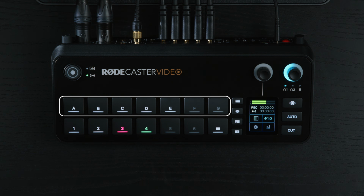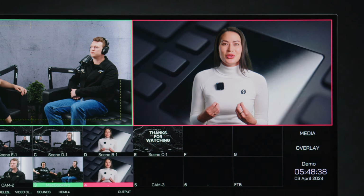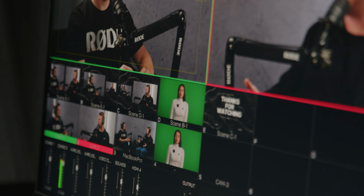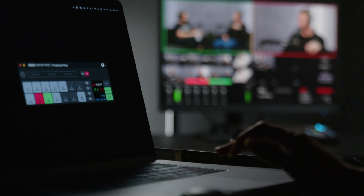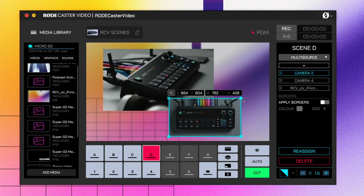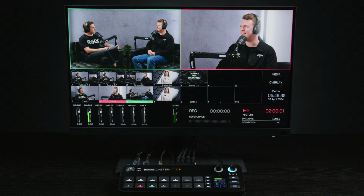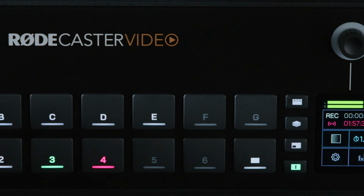One of the key things that sets the RØDECaster Video apart from other switchers is its scene-based switching workflow. On the front panel, users have access to 7 different scenes, essentially 7 user customizable layouts comprised of video inputs, media, graphic overlays, chroma keys, and other video elements, which can instantly be recalled at the touch of a button. These can either be created on the unit itself or on a computer using the software Scene Builder, which communicates wirelessly with the hardware in real time. To ensure these scene building mechanics work flawlessly with any combination of video sources, while also being very intuitive, and be able to be configured using software or hardware, was incredibly complex. This feature is completely groundbreaking in the video switcher world and is going to revolutionize multi-source video creation.